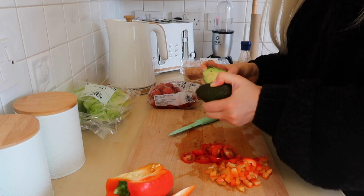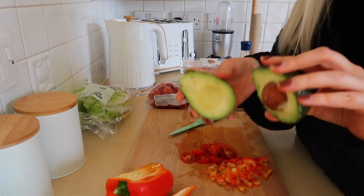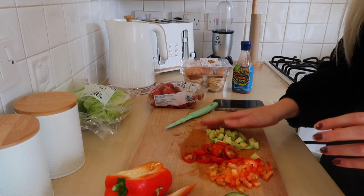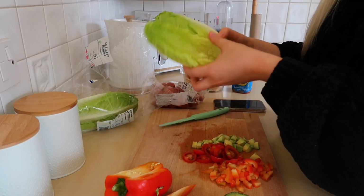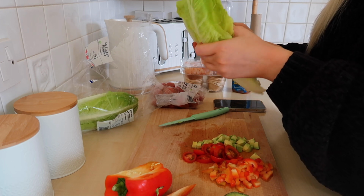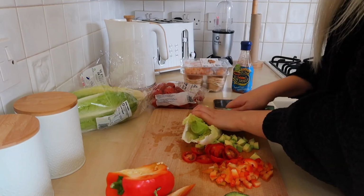I like to do it quite thin. Oh my god, this avocado was the bane of my life. Anyone that eats avocado will know the struggles of getting an unripe avocado, and this one was so unripe. Then I used 3 of the lettuces from the heart of romaine. I think this is my favorite salad, just because you can make like lettuce cups with it.